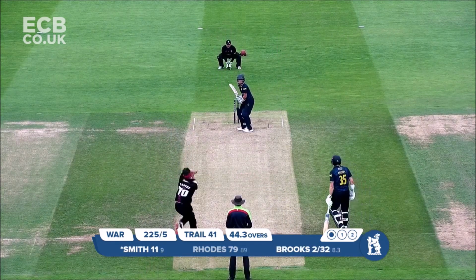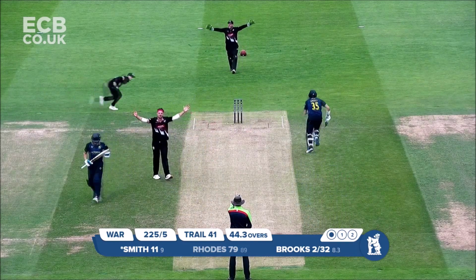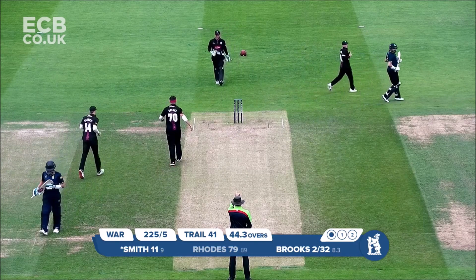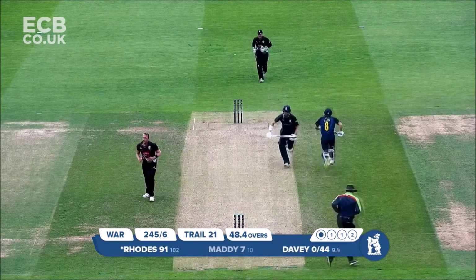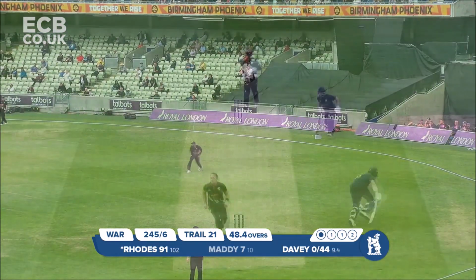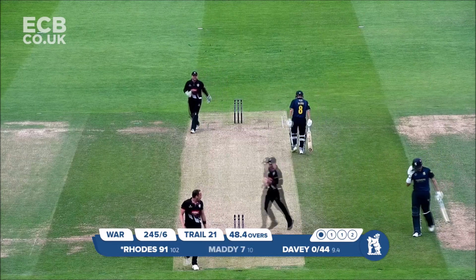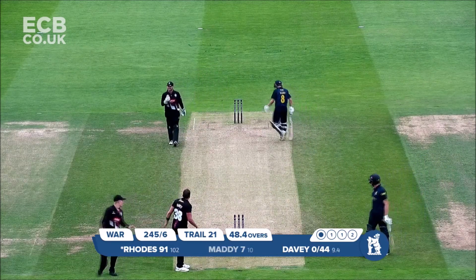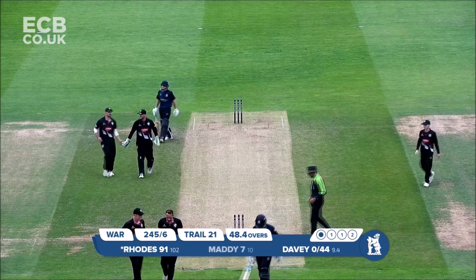Warwickshire trying to go through. This is an appeal for LBW and given. It looked very close, I must say. He's in bowling to Rhodes, who drives it down to mid-off. This will just be a single unless there's a misfield, and there isn't. They're coming back for the second run, and that is Rhodes who's run out. There was never a second run there. Rhodes hesitated, went a few yards down the pitch.